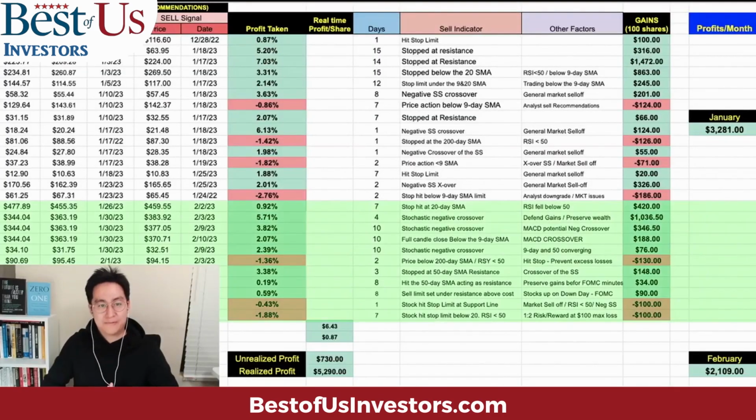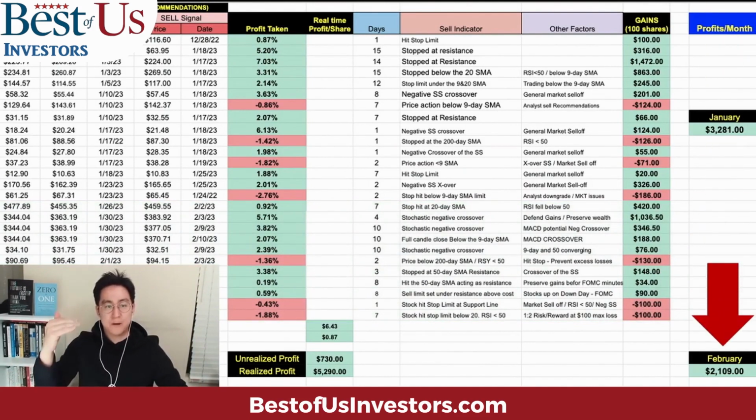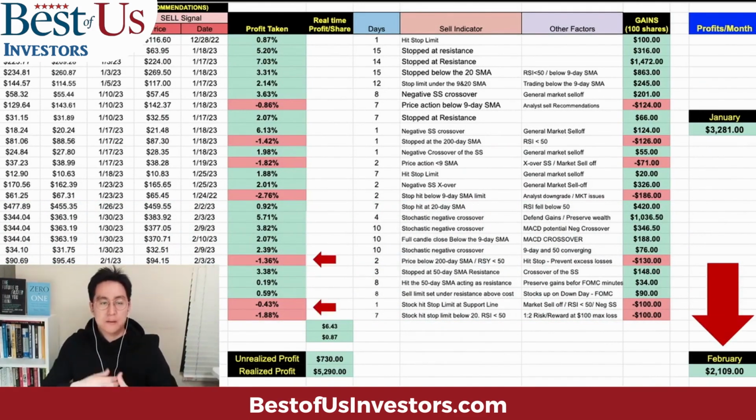So in February, if you have followed the stocks that we have found after analyzing more than 700 stock charts every week and invested only 100 shares each, you would have made more than $2,000 last month. Of course, we do see some losses, but we use more than 10 indicators to analyze the chart and make sure that our members minimize their losses and preserve as much gain as possible without taking huge risks.